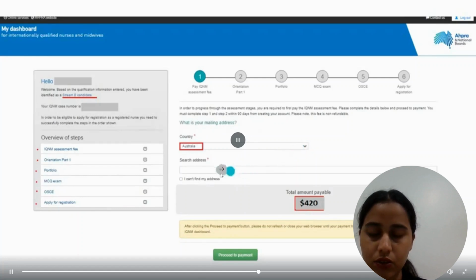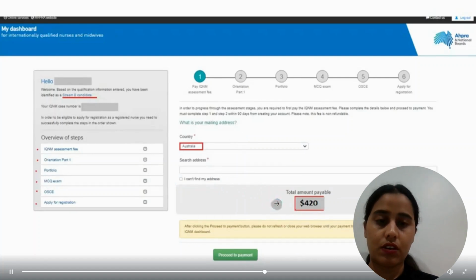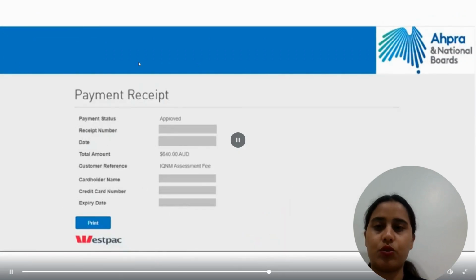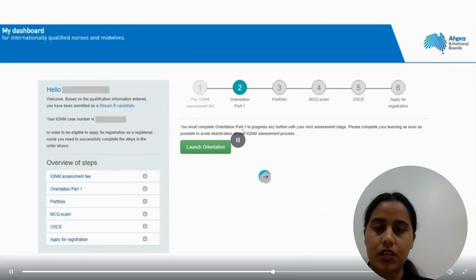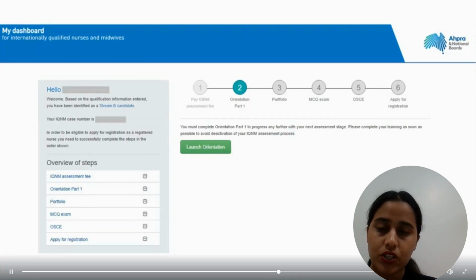So, what is your mailing address? You need to add your mailing address, and you can search for the address here. Then the total amount payable is the fee, which is about $410 or $420. Click proceed for payment, and they will show you the payment receipt. You can print your payment receipt and then click finish. So it's done now. You must complete orientation part one first to progress any further to the next assessment stage. So you need to complete the orientation. We will launch the orientation.